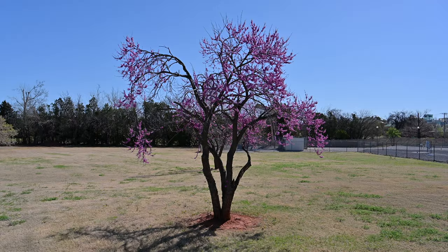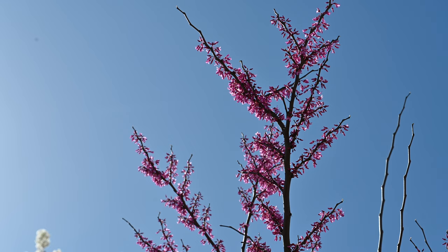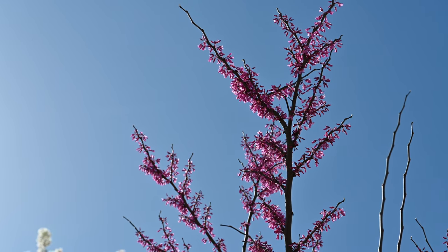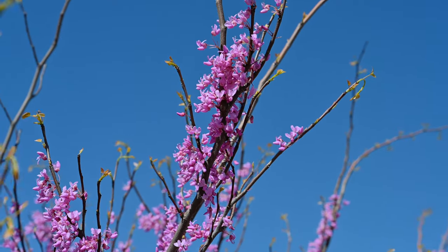But a lot of folks don't realize that that redbud blossom is actually edible. You can eat it straight off the tree or you can turn it into things. It has a light floral taste and a little bit sweet. Today, we're going to take those flavors and elevate them even more by turning those blossoms into redbud jelly.